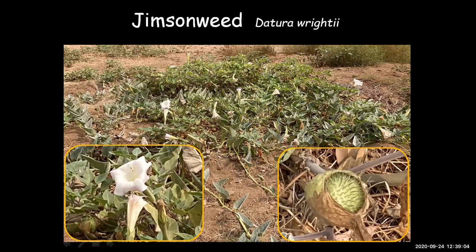Oh yes, and speaking of toxic, we have Jimson weed. Jimson weed grows in the sandier soils. In the Malaga Dunes area, it's thriving right now. It is highly toxic. Yeah, Datura.